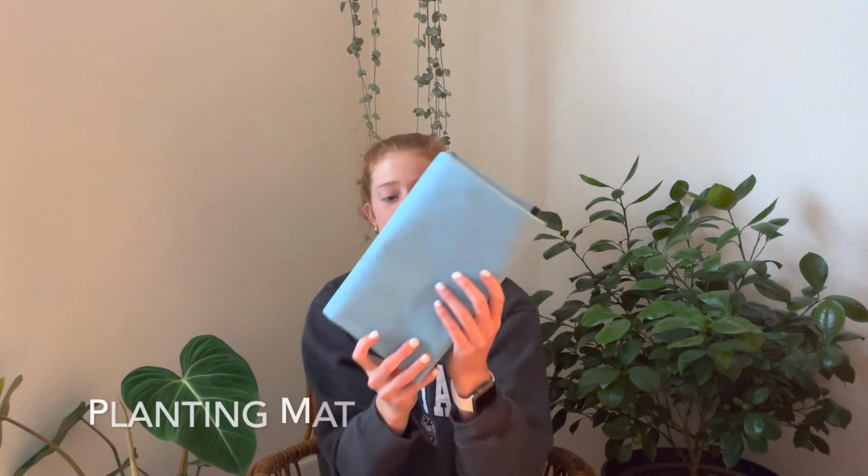Next is my planting mat, which also is one of my favorite plant products. I use this all the time. I used to live in an apartment, and repotting was a literal disaster. I constantly had soil all in my carpet, and I would try to repot over a tote, and it was horrible until I got this planting mat, and it makes things so much easier.